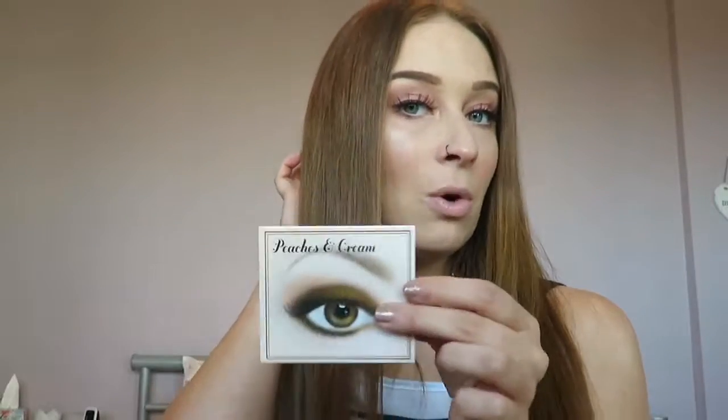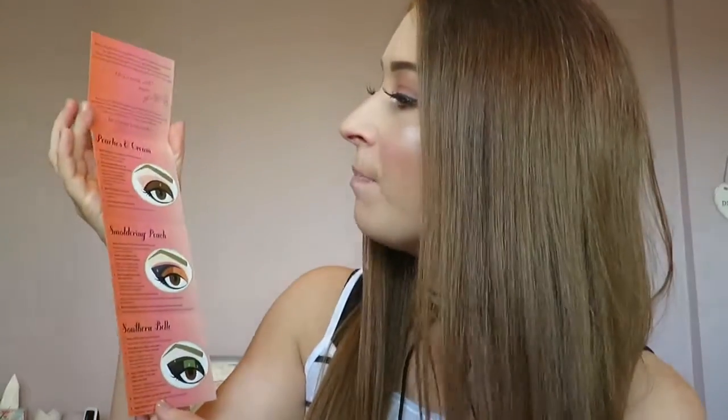So when you first open up the packaging, obviously you have the palette. Now inside the Too Faced palettes, which I really like, are these little handy booklets. You get these in all of the Too Faced palettes pretty much, and it just gives you ideas if you're new to makeup or you're not really sure which colours to pair with which colours. Then they give you a little breakdown inside, so it gives you 3 little eyeshadow looks that you can create. So we've got Peaches and Cream, Smouldering Peach, and Southern Belle.